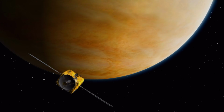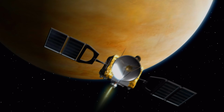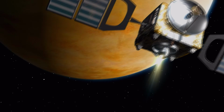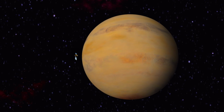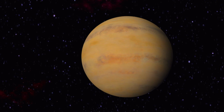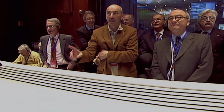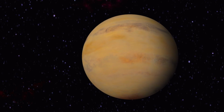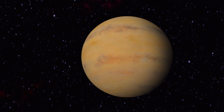April 11th, 2006. The engine fires to slow down the craft. For 10 minutes, Venus Express vanishes behind the planet. If it fails to achieve orbit, it's lost. No second chances. A 4-year mission hangs on hitting the brakes just right.